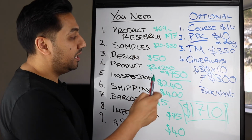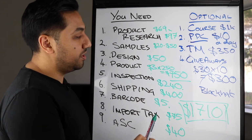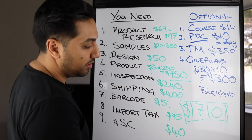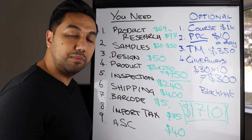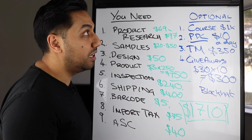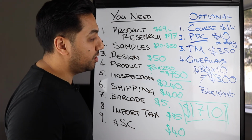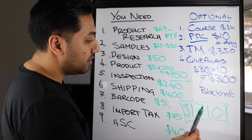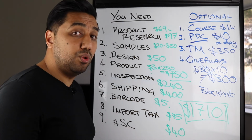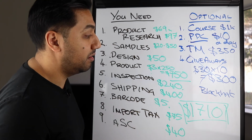Now remember, if you drop this from 250 units to 100 units, you're only spending 300. So you could take off 300 from that. Now remember, if you're going to do that, your shipping will drop. Let's say it drops down to another $200. Then this will also drop another $200. So you're going to be spending a lot less if you order less amounts of product or you order a cheaper product to actually sell on Amazon.